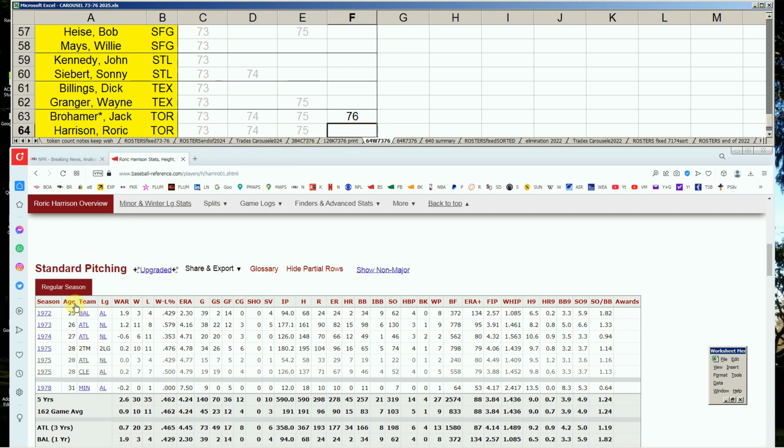So, yeah, he's the same guy for the next 3 years in Atlanta, and it's not pretty. There's your WHIPs, 1.46, 1.53, and 1.43. Just an ordinary guy. So, lastly, we'll skip back to Jack Brohammer. Now I know why 76 was highlighted. Because of his defense. He's a 2 in 76. That'll get you in the league. Hits about .250. But he's like a 4 the other years. Matter of fact, in 73, he's also a 4.